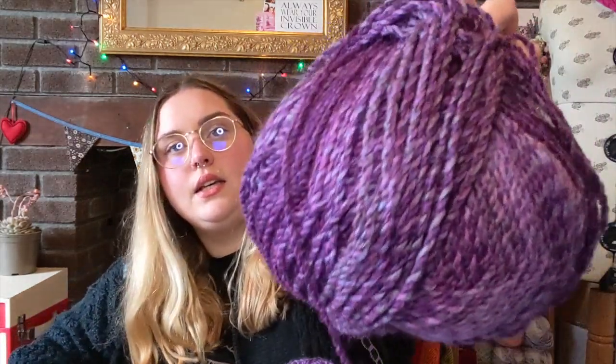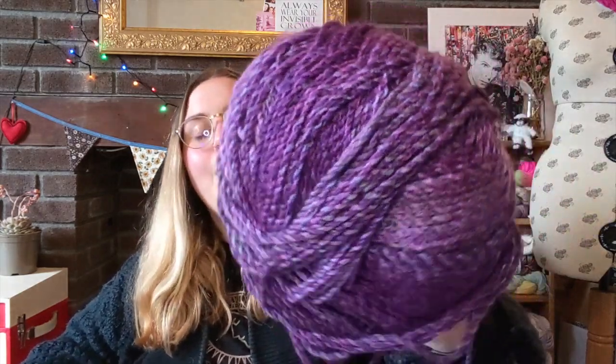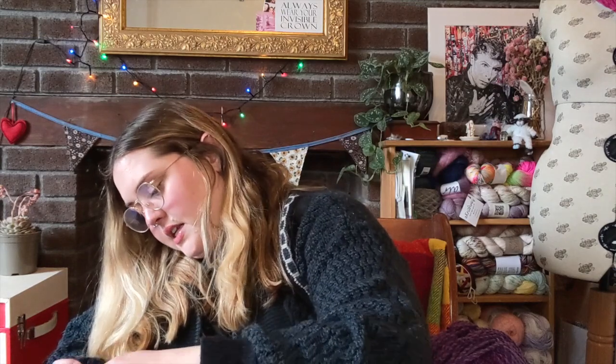The wool I am using is James Brett Marble Chunky, which is one we sell at my work. So this is my current at work project. It's not moving very quickly, but it is moving. That is in the colourway, I have a ball band here. This is what the ball band looks like, again not very neat because I've shoved it in my bag so quickly. And that is in colour 34.